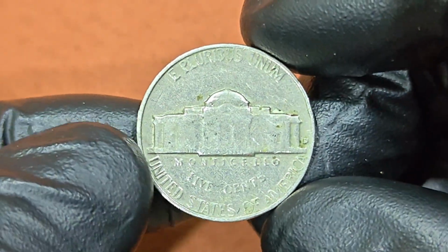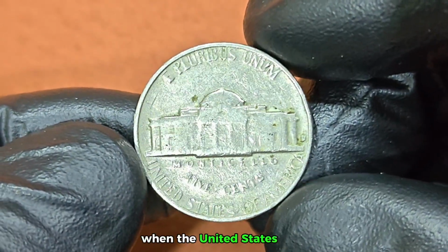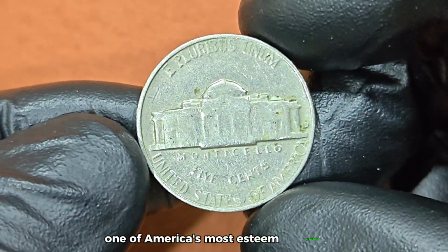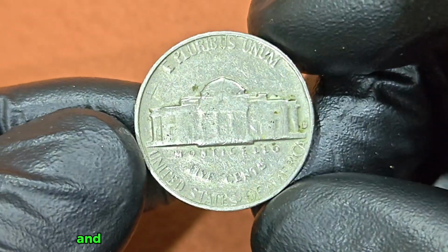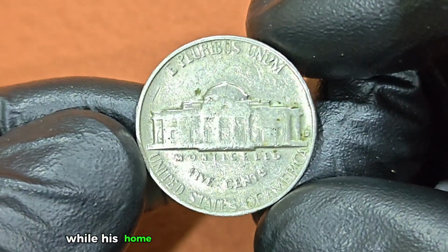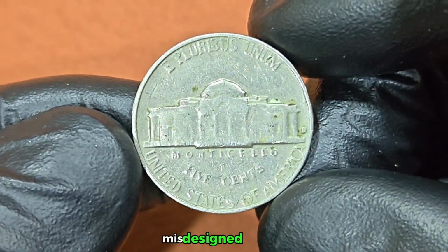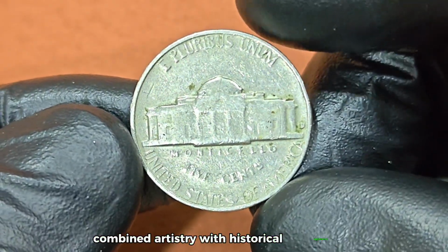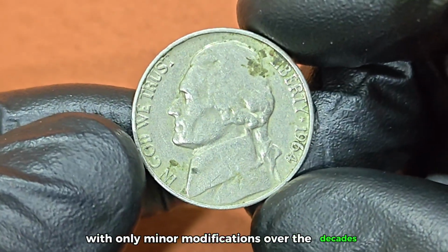The story of the Jefferson nickel begins in 1938 when the United States Mint sought to replace the Buffalo nickel with a design that could honor one of America's most esteemed presidents. Thomas Jefferson, the third president of the United States and the author of the Declaration of Independence, was chosen for the obverse, while his home, Monticello, was featured on the reverse. This design, created by renowned sculptor Felix Schlag, combined artistry with historical significance and has stood the test of time, with only minor modifications over the decades.